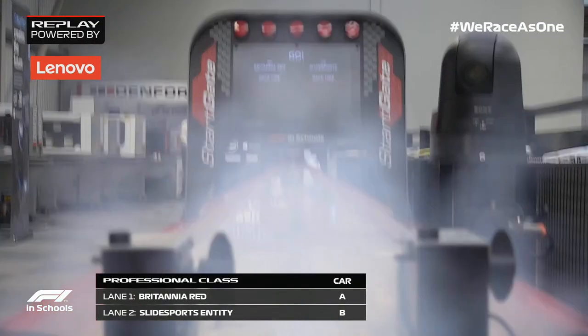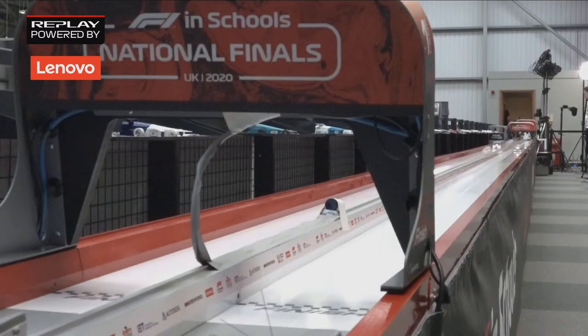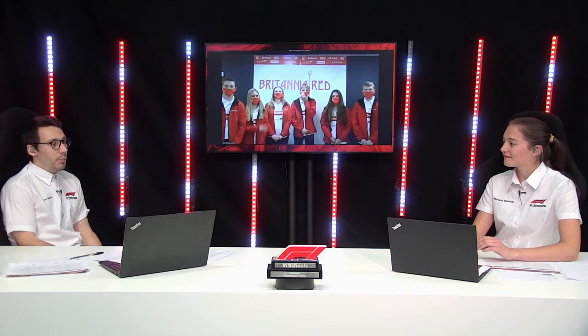Yeah, that's what happens. If you're off one laptop and you've got to fit all the team in, you've got to stand well back. So there you go. Britannia Red, very happy with that. We're seeing the replay, off to a very fast start, staying very stable and in one straight line, zipping along there. 1.106. I believe that's second place. So I think we've had a 1.103. Yes, we have. So second place, Britannia Reds.